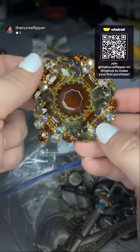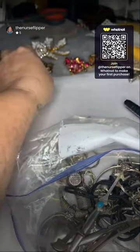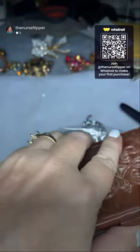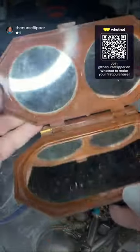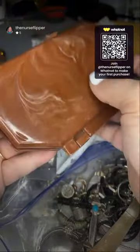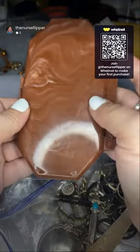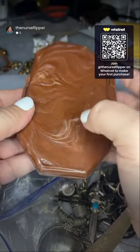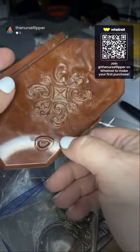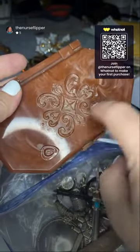We're moving on up. Oh, I have a Bakelite compact. Does anybody want this? I think it's Bakelite. Oh, no, maybe it's Lucite. I think I tested it and it didn't turn yellow. Look at this vintage compact. I think it's Lucite. Sorry. Lucite. $10 starting bid on this.